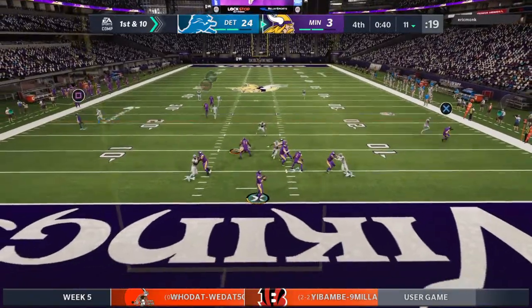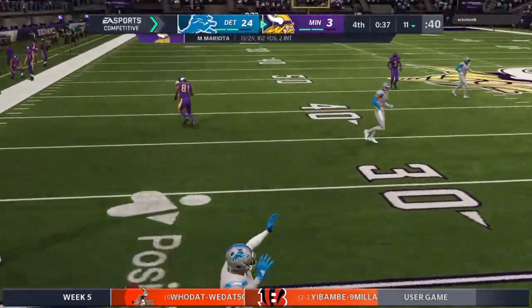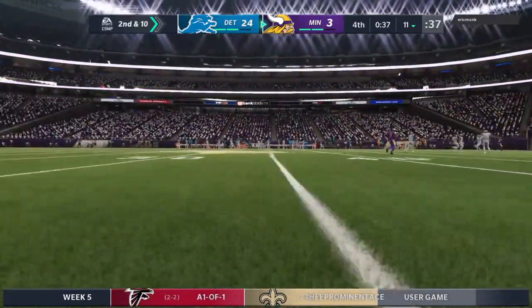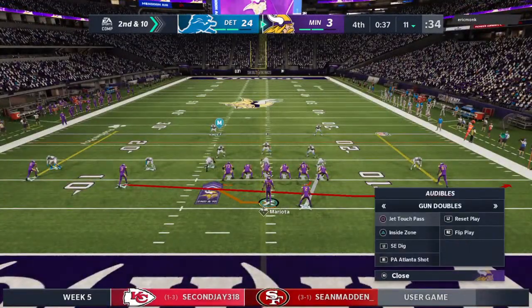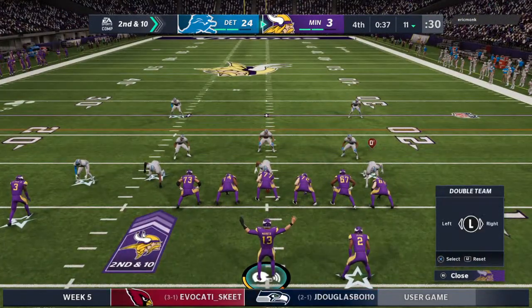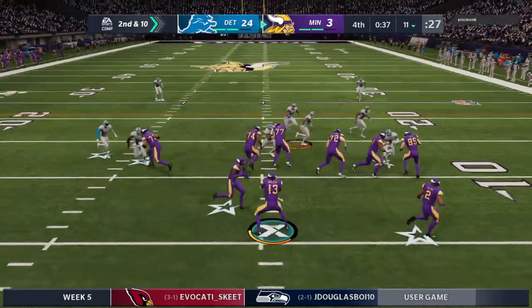From the gun, Mariota. And the coverage is terrific there as that's knocked down and incomplete. So many times when we talk about coverage, we're just talking about a defender running with a receiver, but a big part of it is understanding where the football is, finding it. In this case, when it arrived, it wasn't a surprise, and he was able to bat it away.